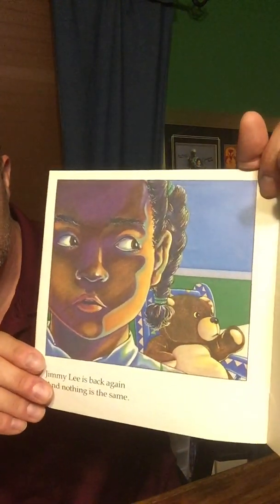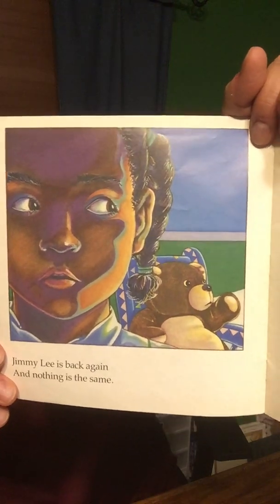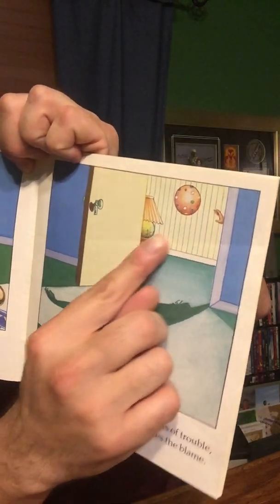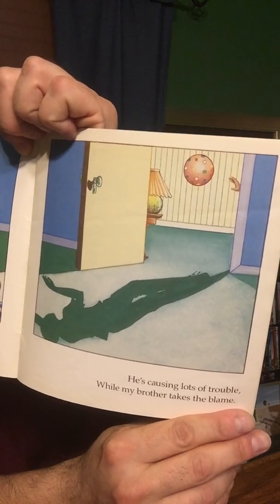Jimmy Lee is back again, and nothing is the same. He's causing lots of trouble, while my brother takes the blame. Notice the ball getting ready to hit the lamp. It's going to break. Oh dear.